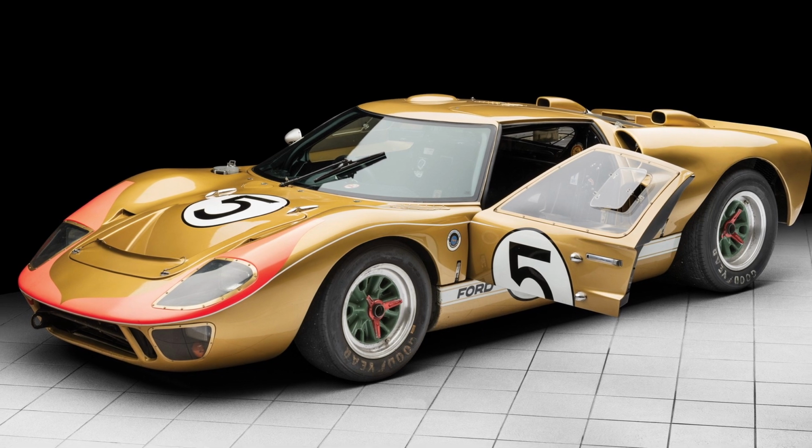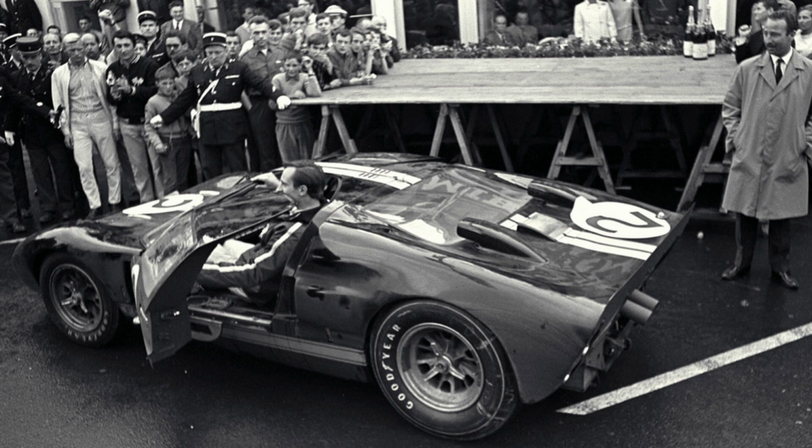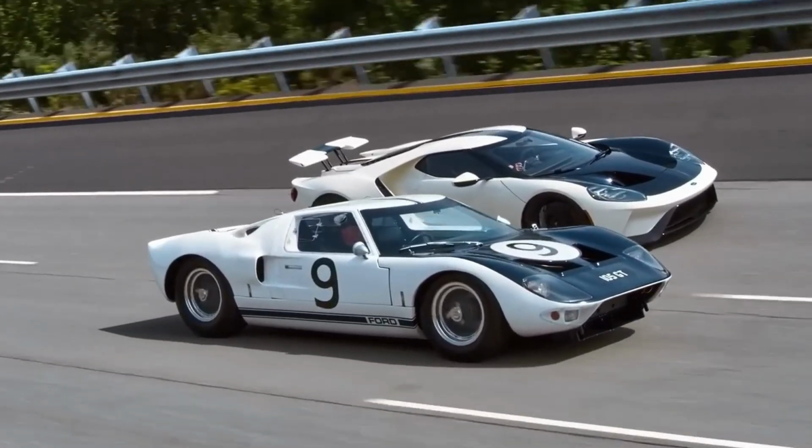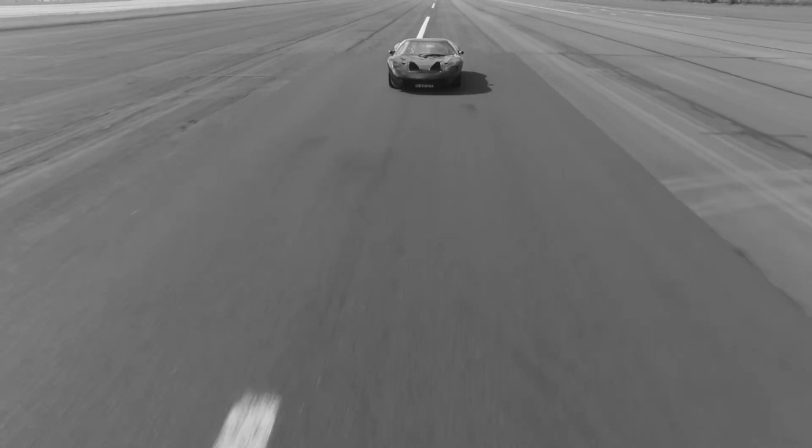These facts underline the Ford GT40's significance not just as a racing car, but as a cultural icon that represented American ingenuity, competitiveness, and the dramatic narrative of motorsport competition during the 1960s.